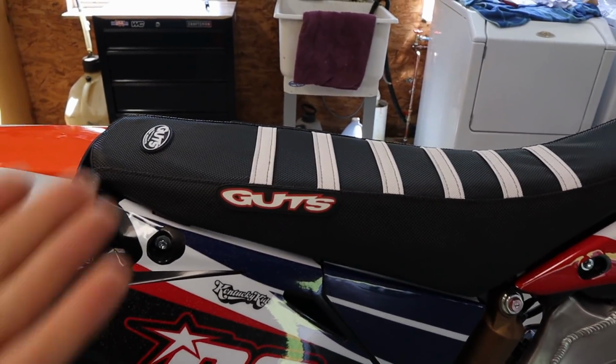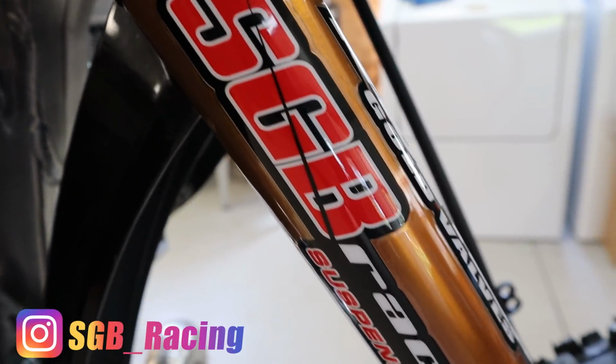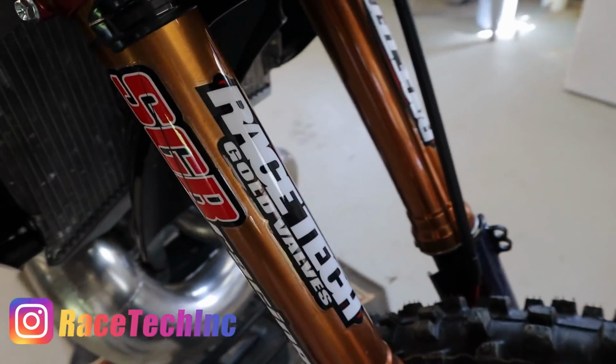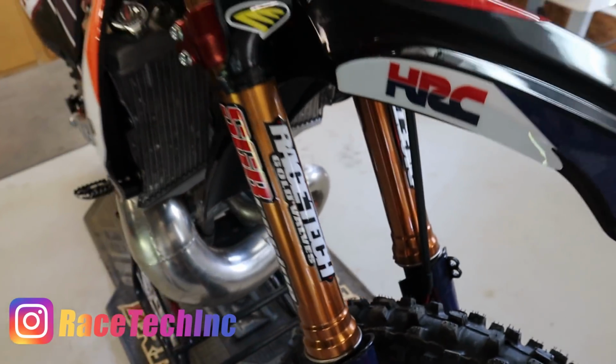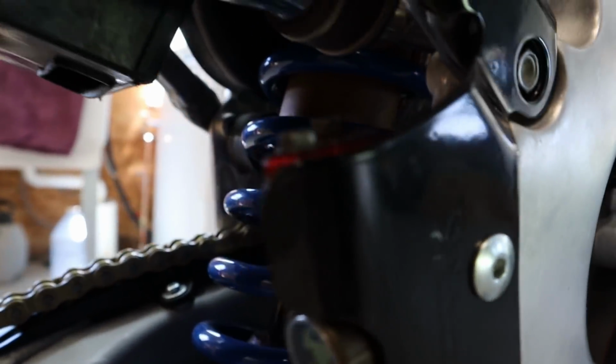Guts Racing also helped us out with the seat cover for this thing. Looks really good. The suspension, all coated and put together by SGB Racing. They did a phenomenal job with that stuff, and they put the Race Tech gold valves in it, which I've been running on all of my bikes. So for the fork, we went with the Kashima upper and the black DLC lower. Same with the shock over here, where you have a gold upper and then the shock shaft is the DLC black. So that stuff looks great. Obviously haven't gotten to ride it yet, but can't wait to see how that feels. This thing should feel like a completely brand new bike when I go ride it. Stoked to have SGB Racing and Race Tech on this thing.